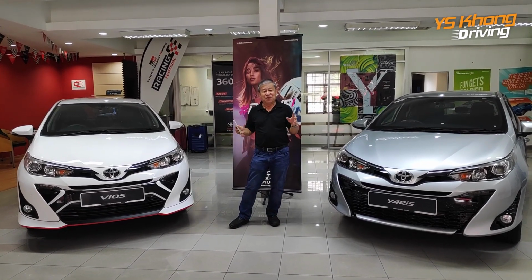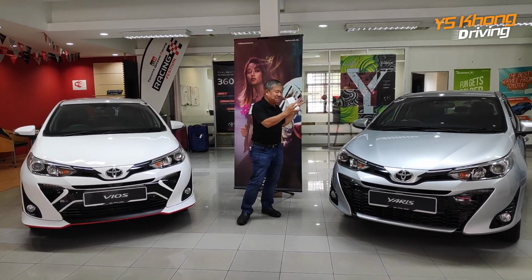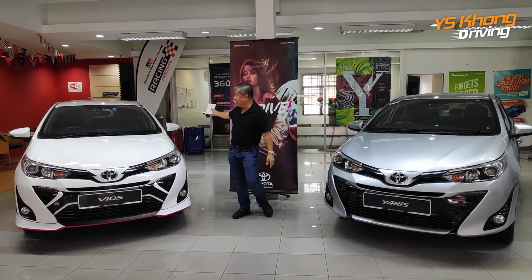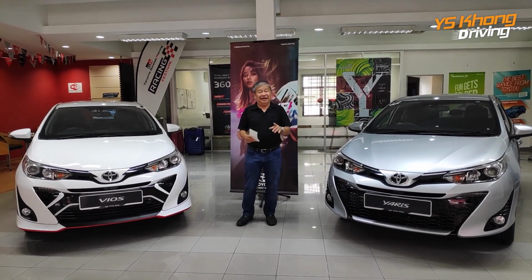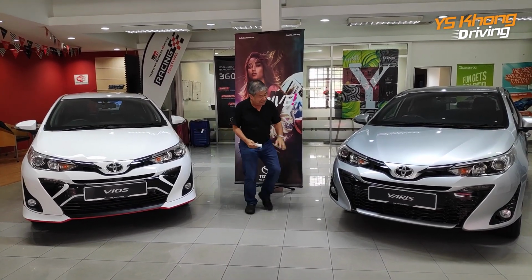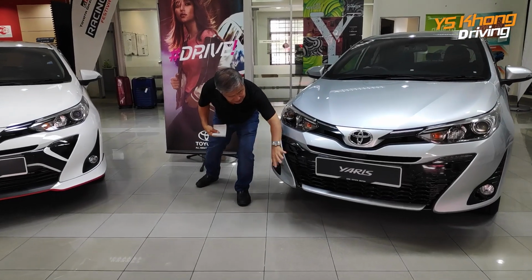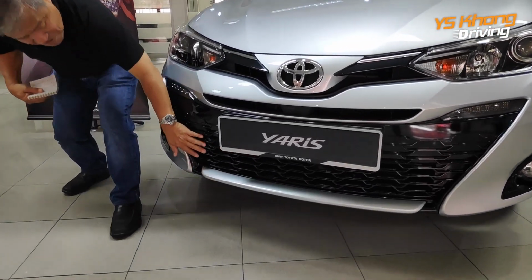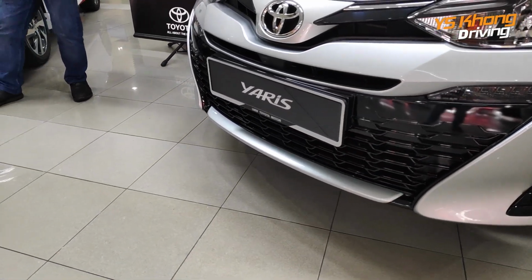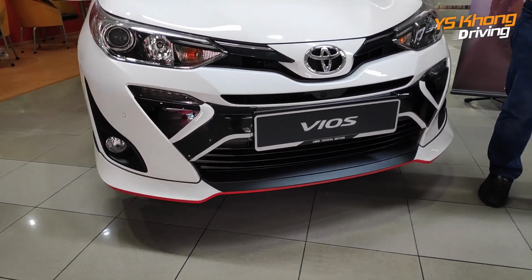So looking at it visually, what do you see? Remembering that the Yaris is basically built on the same platform as the Vios, but the Yaris is a hatchback, while the Vios is a sedan. Other than that, there are some very small differences. The bonnet line is the same, the lights are the same, but there are slight differences in the grille. This grille is a bit more complicated, whereas this one is a bit simpler for the Vios.